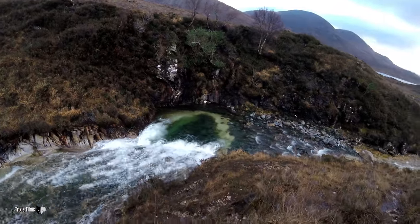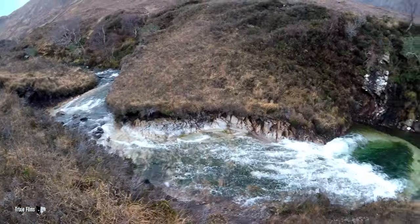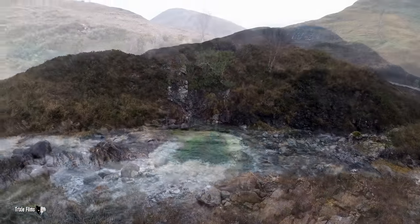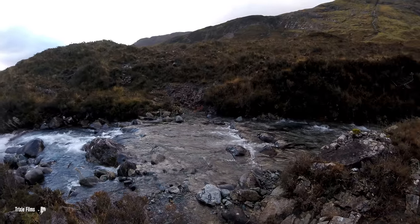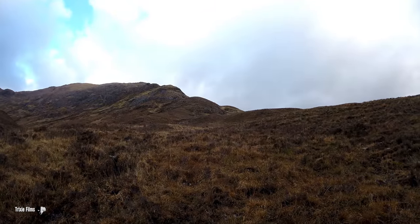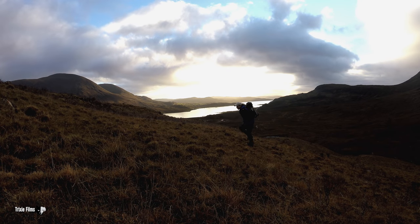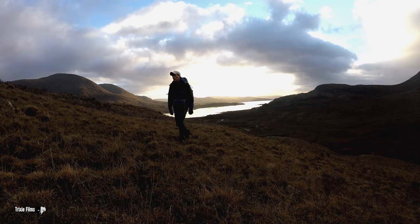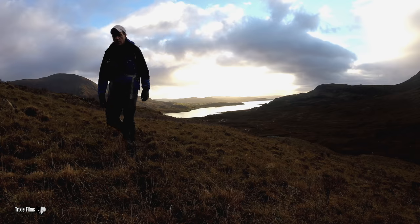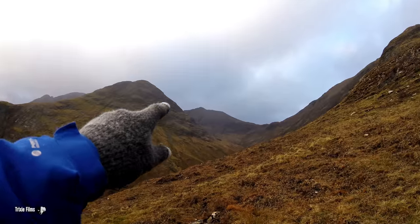Here's another one. And after being distracted by the waterfalls for another 10 minutes, I managed to drag myself away and find a crossing further up the burn. Whoa, I managed to get across there, but I fell in again. Okay. That looks tough terrain now. I wasn't planning on doing it from this side, I was planning on going from over here. There's the summit there, so along there.